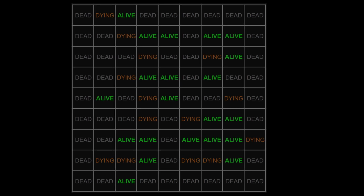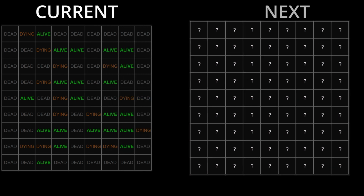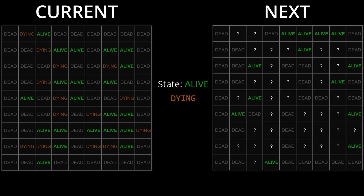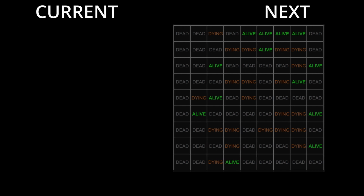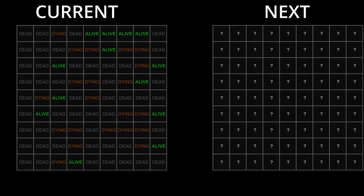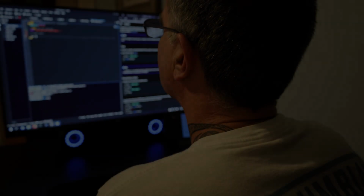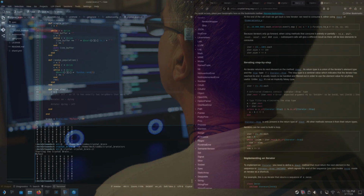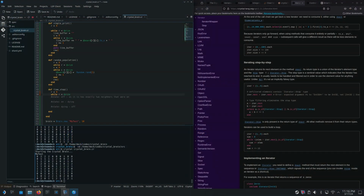Now for the implementation. Let's break the problem down. At the heart of it, you have a grid world where each cell can be in one of 3 states: alive, dying, or dead. If we use a 2-dimensional array to represent the grid world and an enum to define the states, a simple state machine can transition the grid at each timestep. So I dove in and wrote my first Crystal code. The code I ended up with looks different than what I started with, but this is what I came up with.